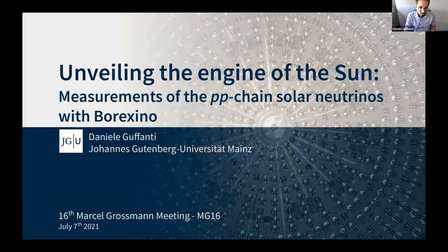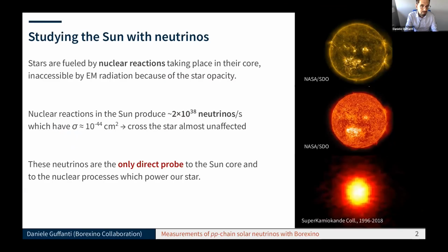So the sun, as most other stars for most of their lifetime, is fueled by nuclear reactions taking place in its core. And this core of the sun is usually inaccessible to conventional studies that we perform using the optical spectrum.